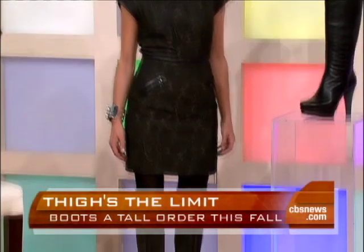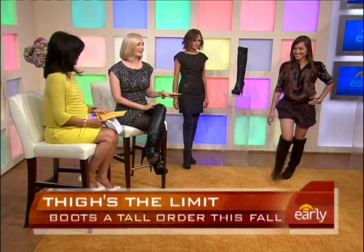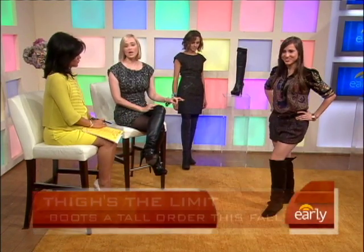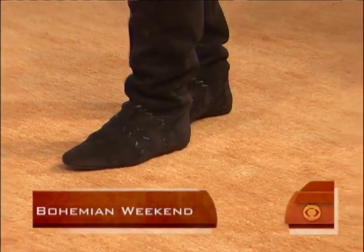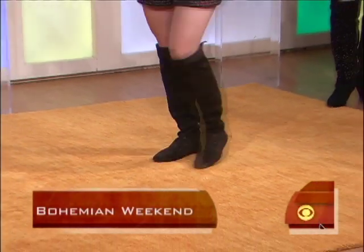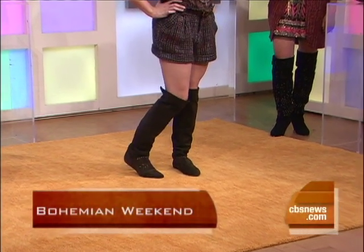Okay, what about for on the weekend? On the weekend, you can play a little bit. This is our bohemian weekend look. Here's one of those flat boots we've been talking about. This is from Jimmy Choo, and we're pairing it with a pair of fun shorts, sort of a bohemian paisley top. You don't even have to wear tights with these boots. They go a little bit over the knee. They're not as fitted, so they give more of a relaxed, casual vibe. This is great for someone who maybe isn't ready to go for that high stiletto look.